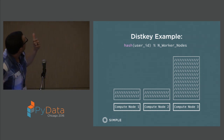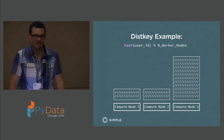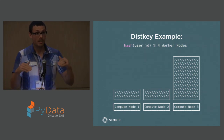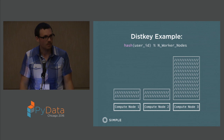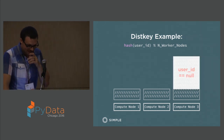But this is actually something that we saw in production. We were like, all right, we're using UUIDs, so it should be very evenly distributed. But we noticed that one node was just growing and growing, and we were getting really close to the limit of disk on that box. And we're like, what is happening? So this is what was happening.